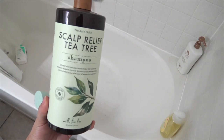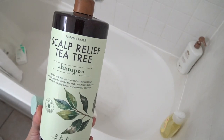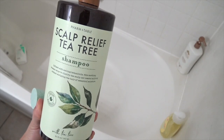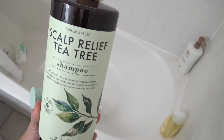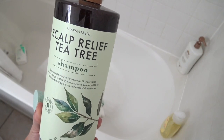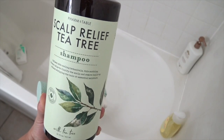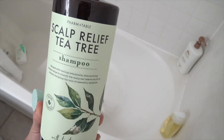I bought him this one. It's a tea tree shampoo, and that's because he has a really dry scalp. When he goes to get haircuts, they always tell me he needs tea tree oil, he needs tea tree shampoo. So I finally bought this one at Marshall's. I did buy a tea tree shampoo at Supercuts, but it's packed away somewhere. So I was like, okay, I'm not even gonna look for it. I'm just gonna buy this.